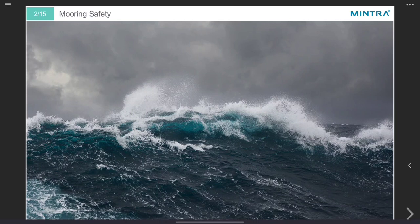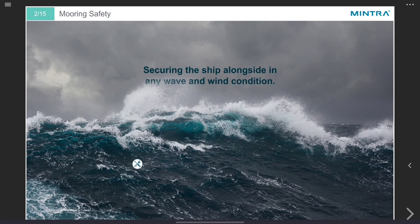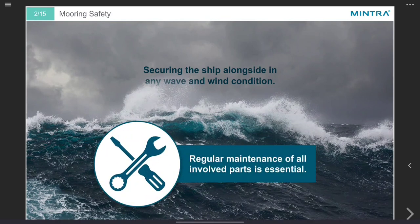Besides accidents during operations, mooring has an essential role in securing the ship alongside in any wave and wind condition. To ensure that the mooring system remains reliable and to minimize the risk of accidents, regular maintenance of all involved parts is essential.